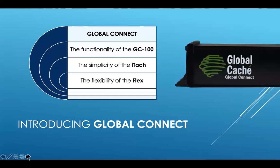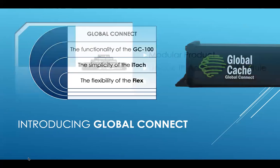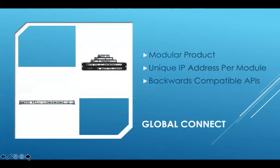So with the Global Connect, what we've tried to do is take all the things that we think work really well with our products and put them together into one unit. What we've come up with is a modular product. If you look at those pictures, every black vertical bar separates a module, and each of those modules has its own IP address. What that allows us to do is a couple of different things.